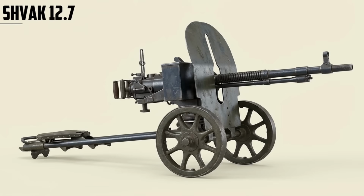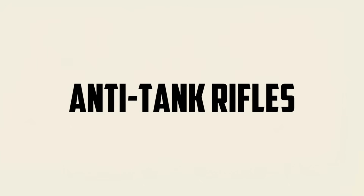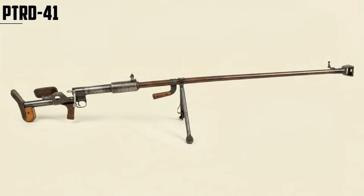ShVAK 12.7, a large caliber machine gun designed for aircraft. The ShVAK 12.7 provided the heavy punch needed for aerial combat before being scaled up into a cannon. Slostin machine gun, a wild, multi-barrel experimental design. It looked like a modern Gatling gun and had a blistering rate of fire, but it was far too complex for wartime use. Next up, anti-tank rifles.